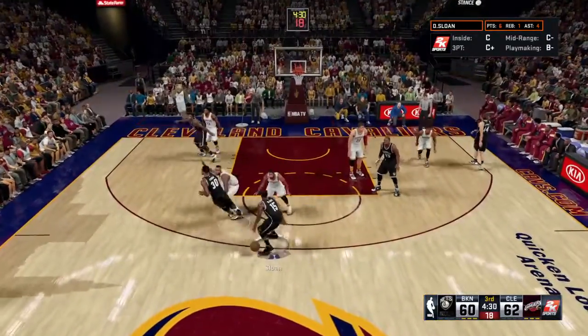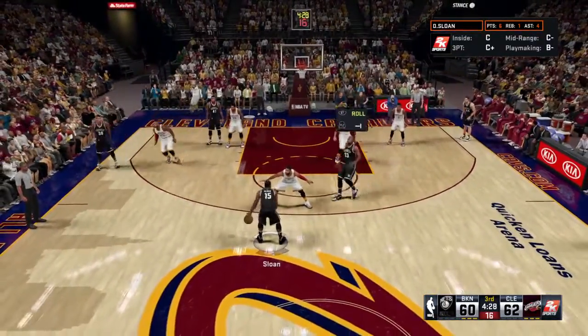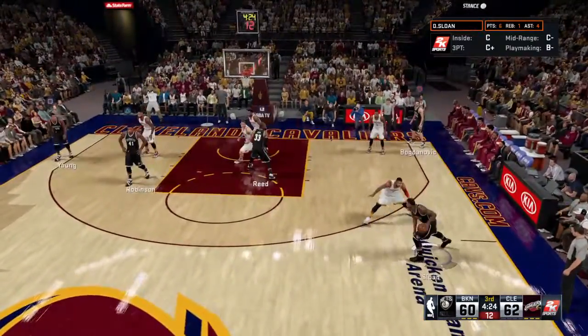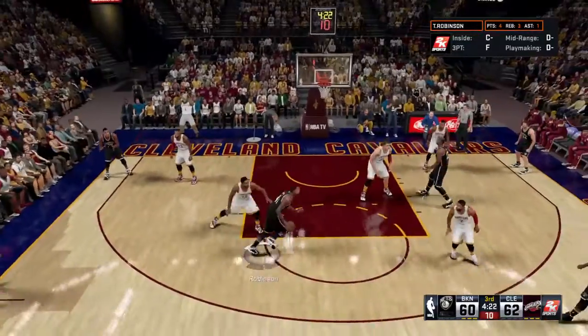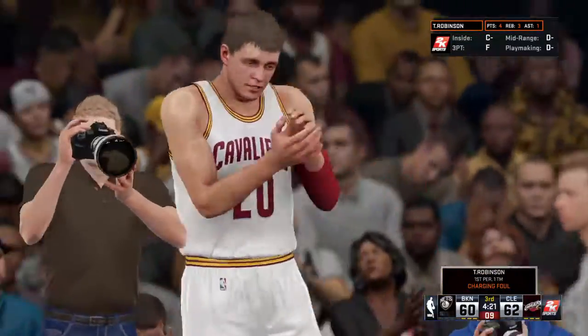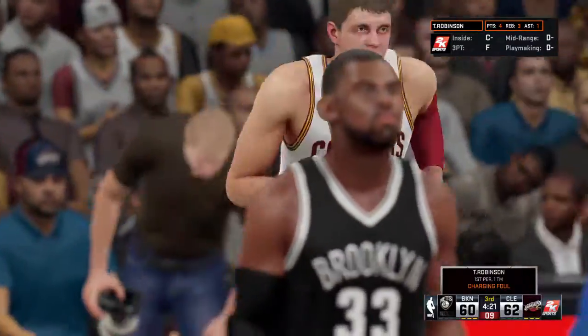Here's Sloan. He's got 6. Reed, a screen on Irving. Dishes it to Robinson. And the call will go against Thomas Robinson. That is his first foul of the game.